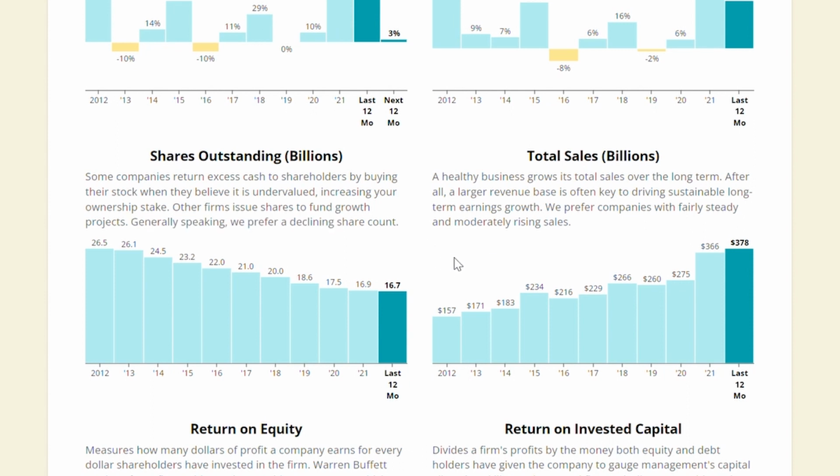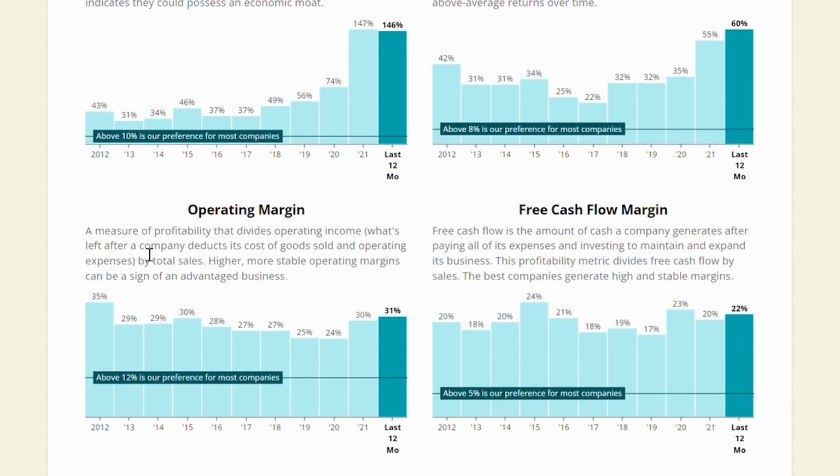In 2012, they had $157 billion in sales. Less than 10 years later, they more than doubled that, to $378 billion in sales. As you can see, their operating margin also looks good. Simply Safe Dividends basically states anything above 12% is their preference for most companies. Apple's sitting at a very comfortable 31% operating margin.